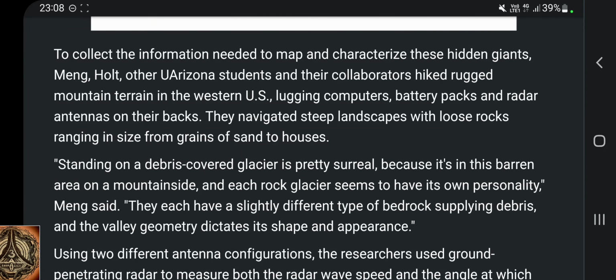To collect the information needed to map and characterize these hidden giants, Meng, Holt, other Arizona students, and their collaborators hiked rugged mountain terrain in the western US, lugging computers, battery packs, and radar antennas on their backs. They navigated steep landscapes with loose rocks ranging in size from grains of sand to houses.